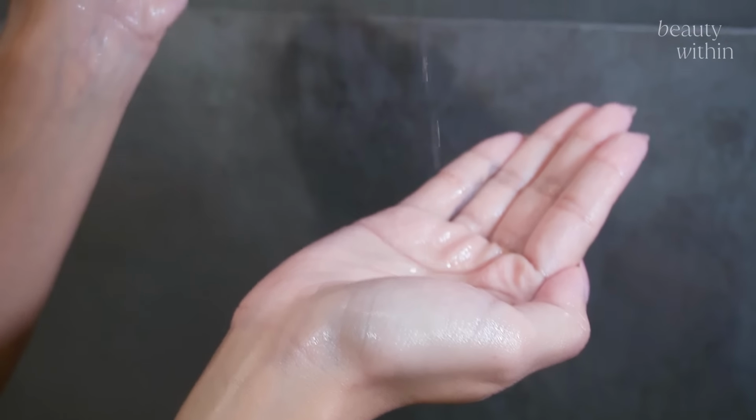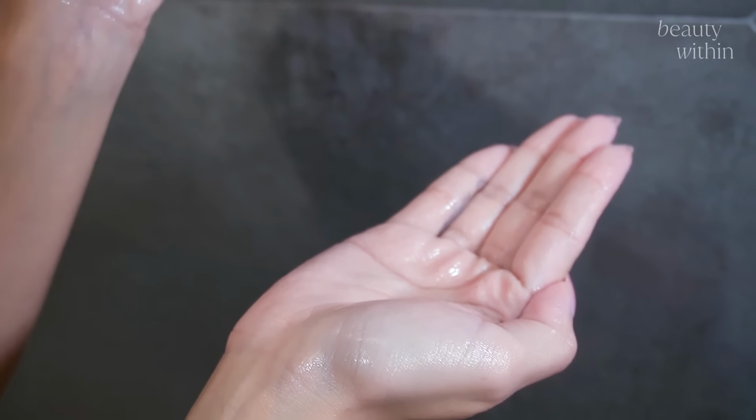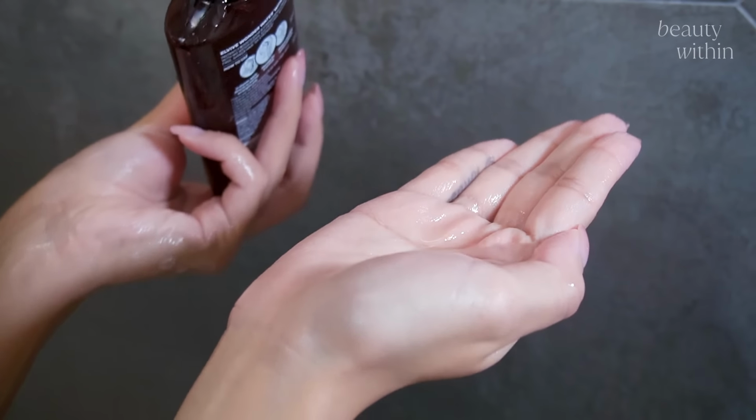The ingredient is this lamellar science, which is specific to L'Oreal, where it essentially fills in the missing gaps of your hair cuticle so that after you use it, it's uniform again, which means that it's shiny, it's smooth, and it's not frizzy.